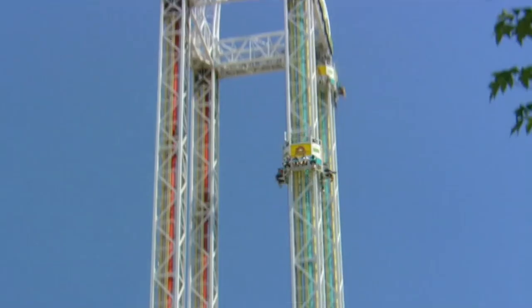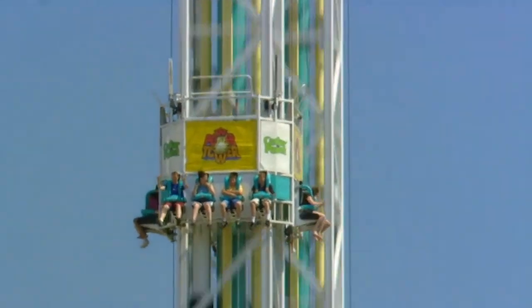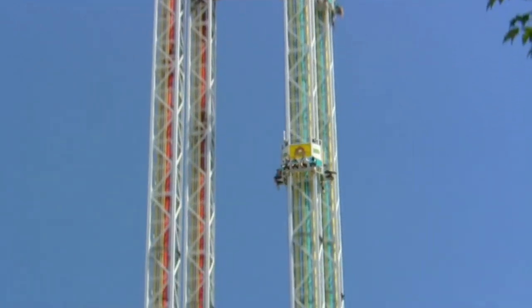Riders are blasted downwards at a force greater than gravity. A negative G rush of blood to the head is guaranteed with this ride.